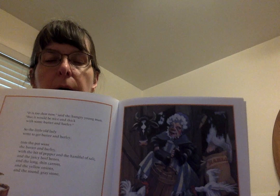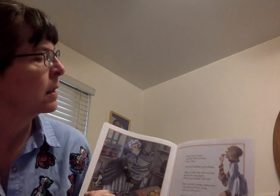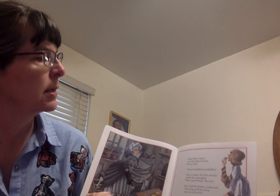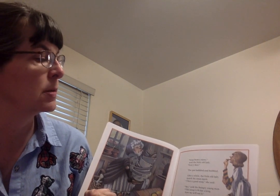Wow, that's a lot of soup. Oh my goodness, that's a lot of dishes. Soup from a stone, said the lady. Fancy that. The pot bubbled and bubbled. After a while, the little old lady tasted the soup again. That is good soup, she said.